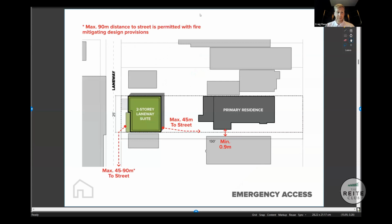One really important factor to know about is emergency access. That has to be provided through a 0.9 meter side yard if you're going to the main street, or you can provide it down the laneway if you're not more than 90 meters from an adjacent street. Again, there's a lot of nuance to that, and we help people understand that before they acquire lots, which I'll mention more. It's worth noting that that's a deal breaker you do have to be aware of before you acquire a property or before you can start development.